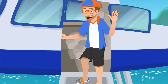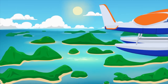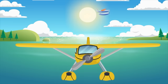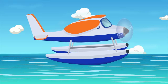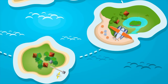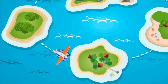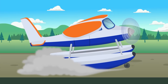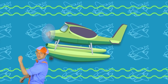Take a seaplane when you're on vacation and fly to amazing destinations in a seaplane. A seaplane. It can float on water and fly in the sky. It's a seaplane, out on the ocean in the clouds so high. It's a seaplane. Seaplane flying all around. Seaplane landing on water and the ground. It's a seaplane.